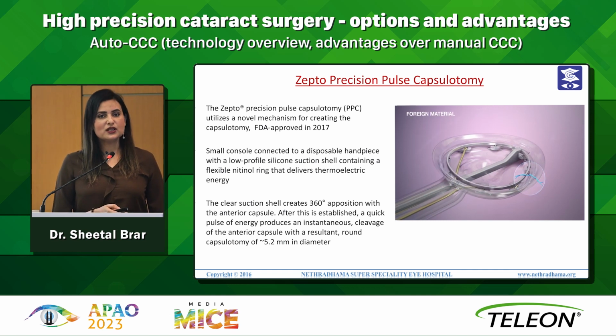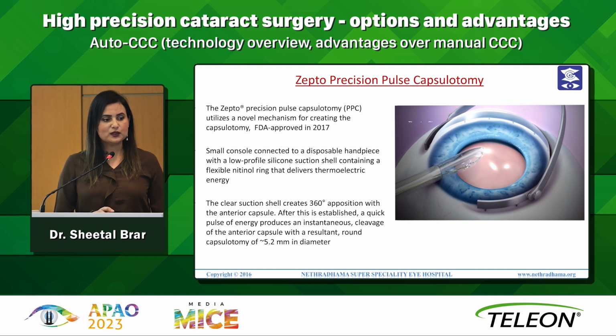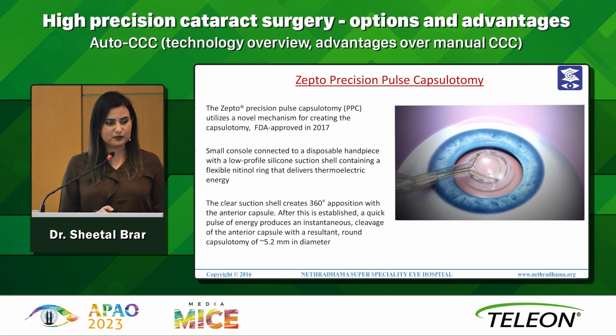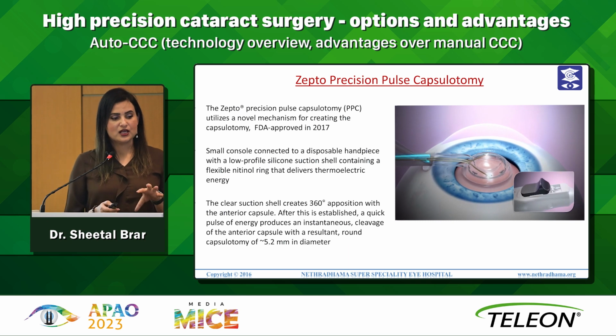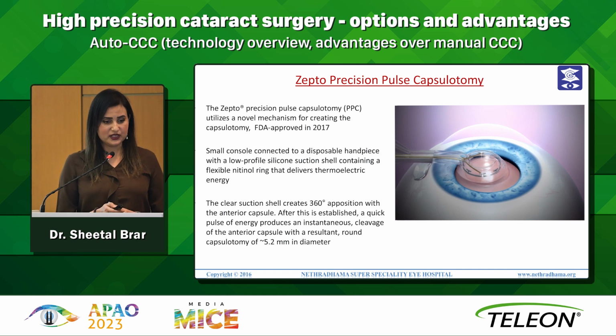So coming to the other technologies which are available, the Zepto Precision Pulse Capsulotomy, or the PPC, was FDA approved in 2017, and this consists of a small console connected to a disposable handpiece with a low profile silicon suction shell containing a flexible nitinol ring that delivers thermoelectric energy. So once this shell creates 360-degree apposition with the capsule, it releases a quick pulse of energy to produce cleavage of the anterior capsule with a resultant round capsulotomy of about 5.2 millimeters in diameter.